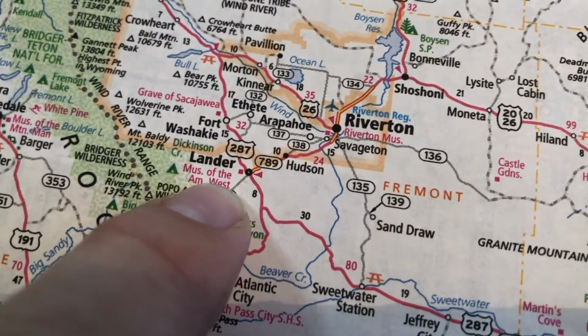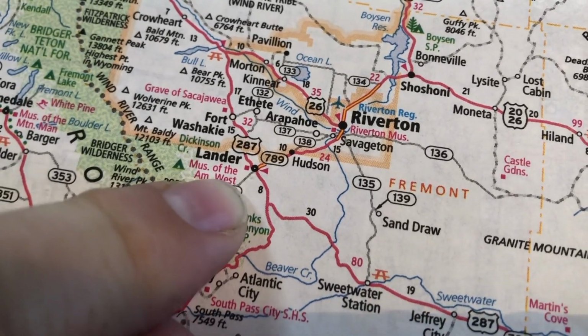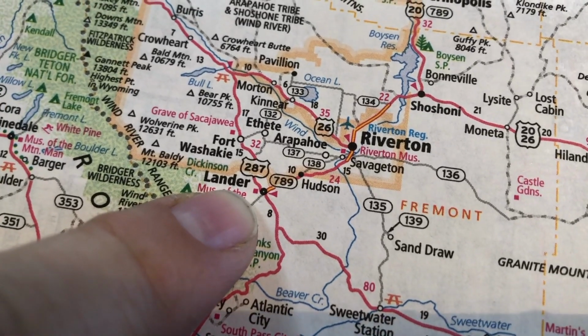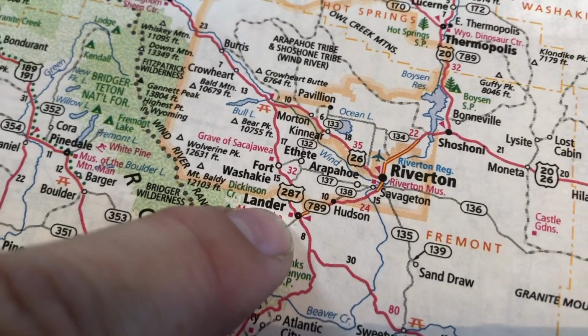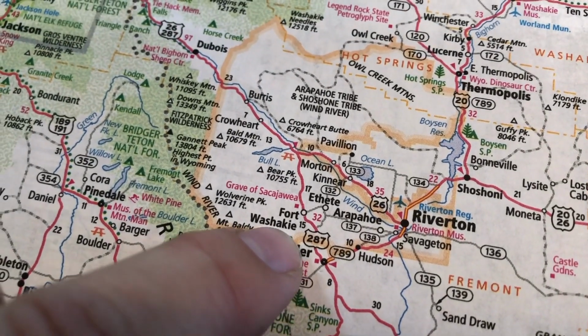This town was awesome. It was a beautiful town, and it was right by a river. And they have free camping in the city park there. It was really nice. Tent and RV, but there were only a few spots. And then we just kind of looked around, and then we kept going.